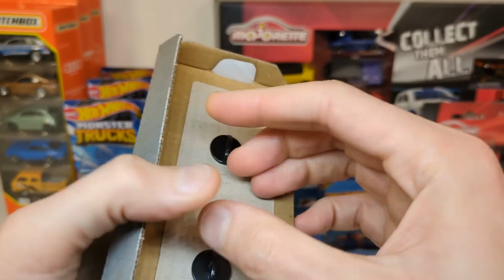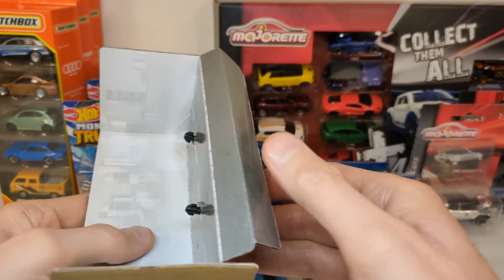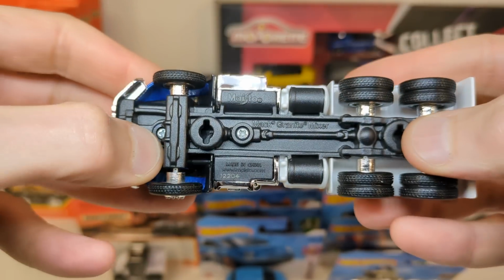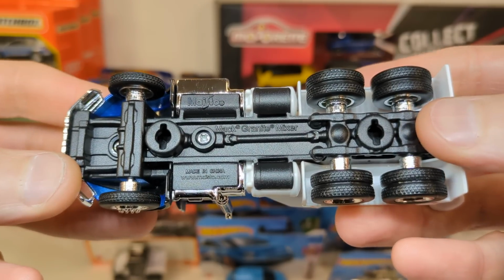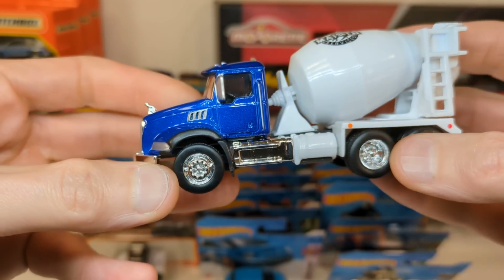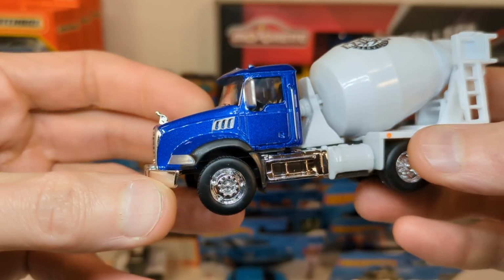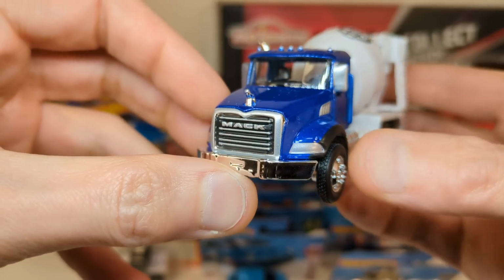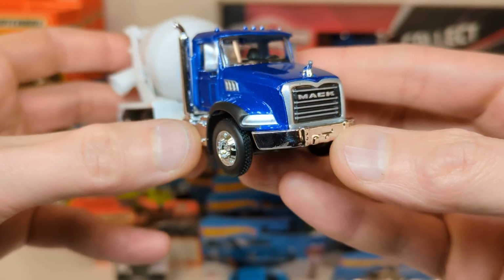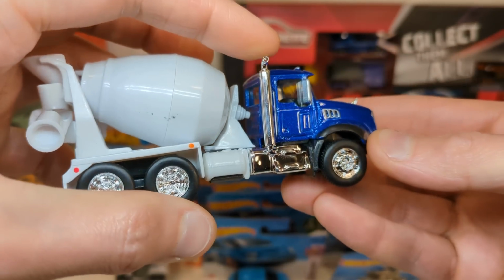Okay, these are handy, these twisty things. There you go. That's awesome. So this thing has a plastic base, Mack granite mixer, it's called. Let's see. Oh yeah, sure, rubber tires. Nice chrome, nice blue metallic paint, very crisp. I like the little emblem on the hood. The silver for the headlights is a little bit bland. Could learn a thing or two from Matchbox. Nice smokestack.